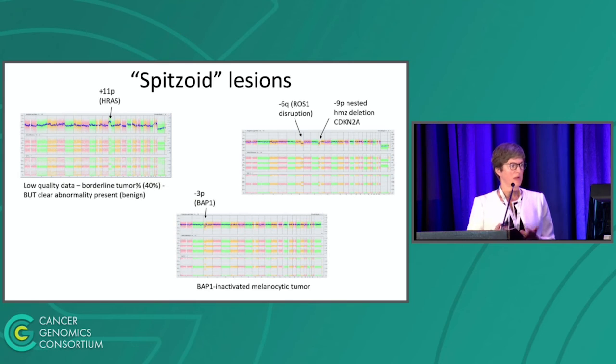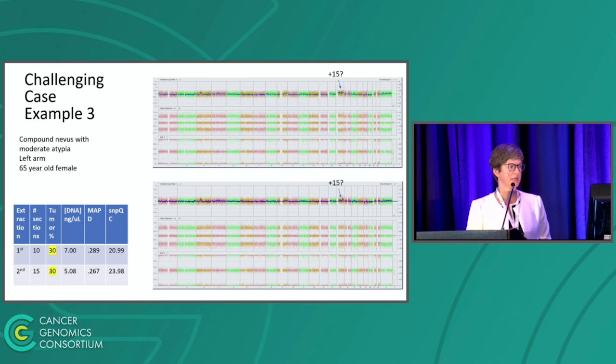There are some hallmark alterations in spitzoid lesions. Gain of 11p is one I mentioned. Disruptions of kinase genes. This one on the top right has a disruption of ROS1, breakpoint there. When unbalanced, then we can see it on the array, otherwise we would not. Homozygous deletion on CDKN2A, of course, would be very favoring malignancy. And loss of 3p is also commonly seen in BAP1 inactivated melanocytic tumors. These can have spitzoid morphology.